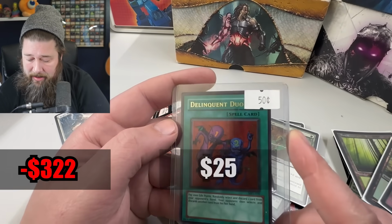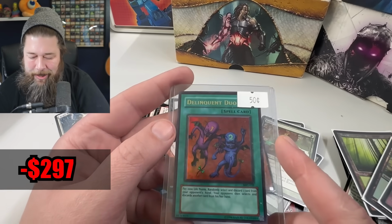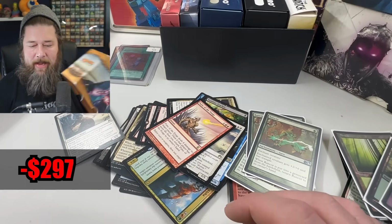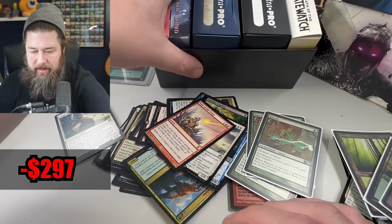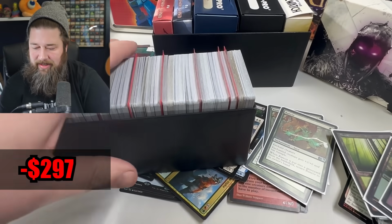And this one's in a case. Delirium Duel. This one has a price on it of 50 cents. Who knows how old that is? All right, so I guess we need a Yu-Gi-Oh pile now. Well, oh my god. Wait, are these all? That's another bunch of decks. Are these all decks? Okay, that's loose cards.